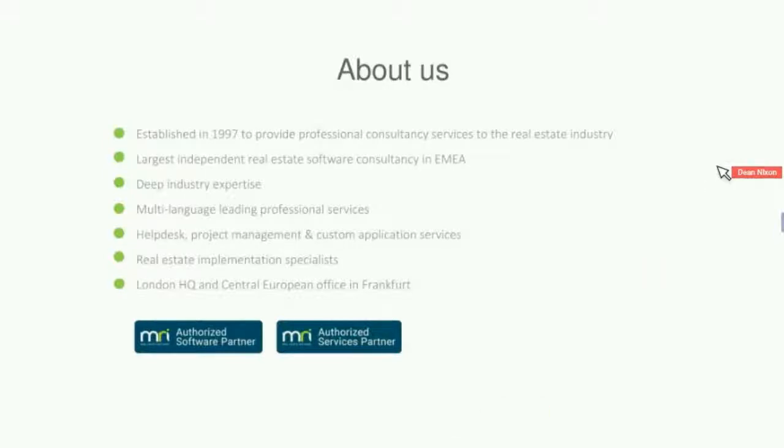We have a London HQ and we have a Central European office in Frankfurt. Something that's very unique about Top Up Consultants is that we are the only company in the world that are both an MRI authorized software partner and an MRI authorized service partner.